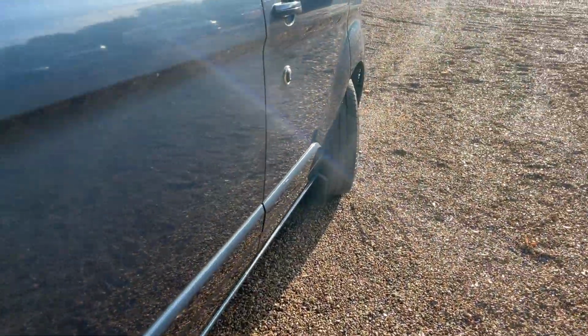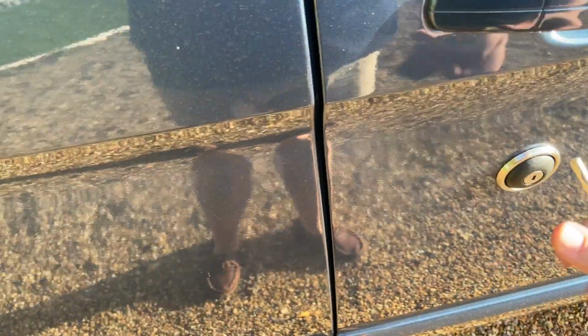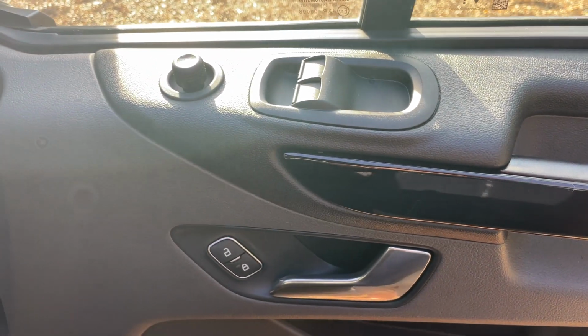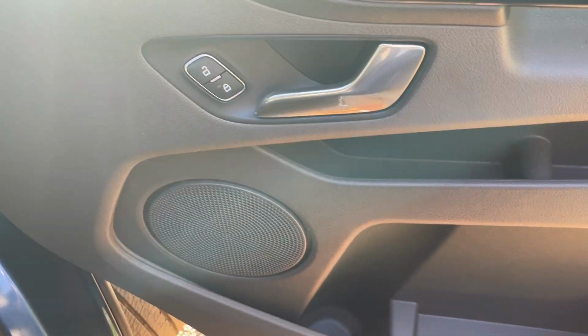Okay, so that's the body, that's the rear of the vehicle. Let's have a look inside. So remote central locking again, with nice heavy duty locks there. Open up the driver's door now, electric windows, electric mirrors, interior locking is just next to the door handle.